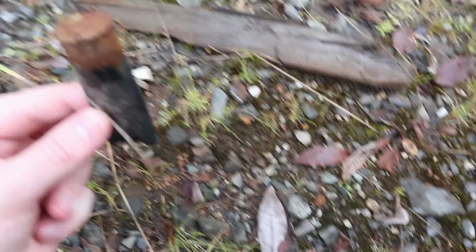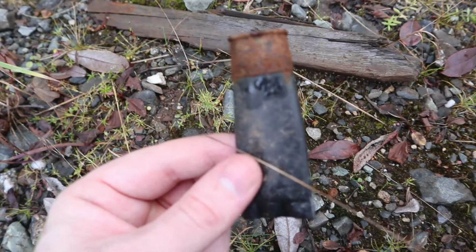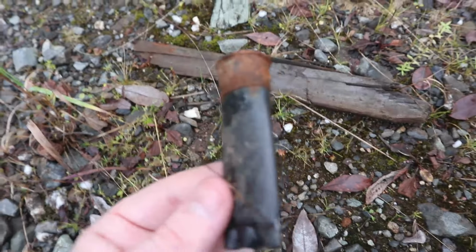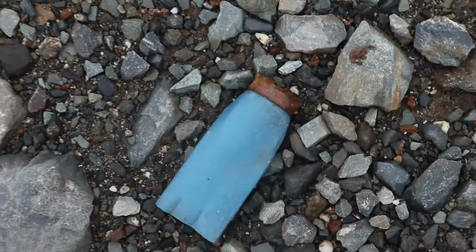Oh my god, you guys. What is that? Is that a... Yeah, that's a shell. That's a shell. That's crazy. Oh my god. That's insane, guys. We head towards you now. Oh my god, guys. Look, more slugs. Like they're literally everywhere. Like, what the hell?